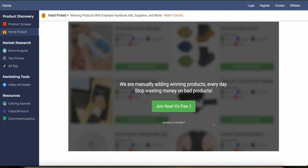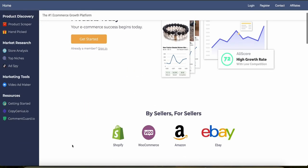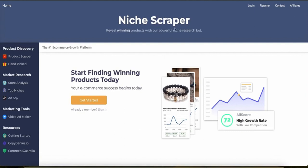Now, what about the user interface and ease of use? The user interface of Niche Scraper is straightforward. It's pretty easy, although it doesn't look as beautiful as some other platforms that I've seen, but I guess that doesn't really matter because it's still really powerful and it does the job, which is what really matters at the end of the day.